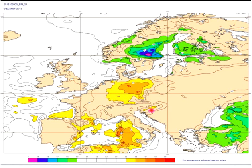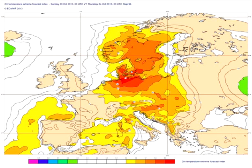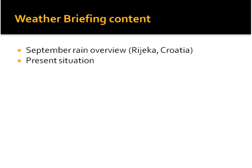But nevertheless, in the next few days, most of Europe will be having this warm weather. And Scandinavia as well will also be experiencing this huge warm anomaly in the next 3 or 4 days. So this is just to show you the present situation and what I'm feeling right now.